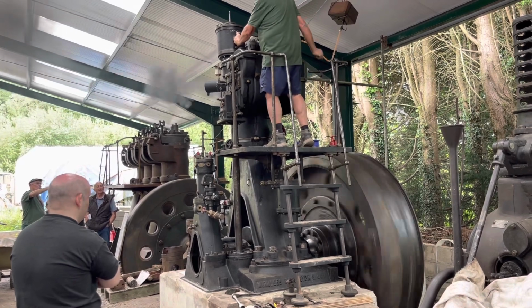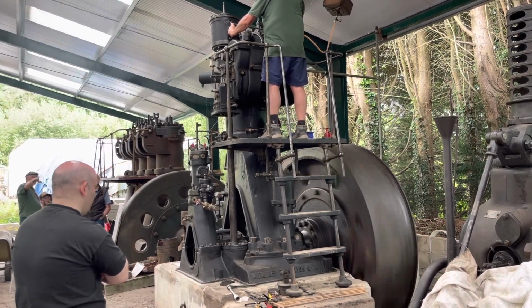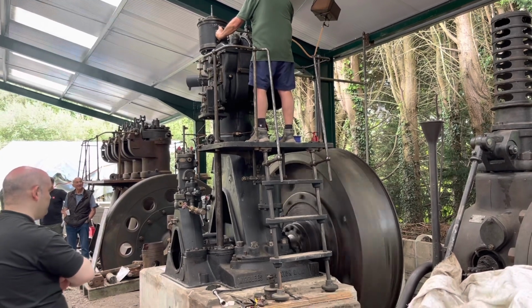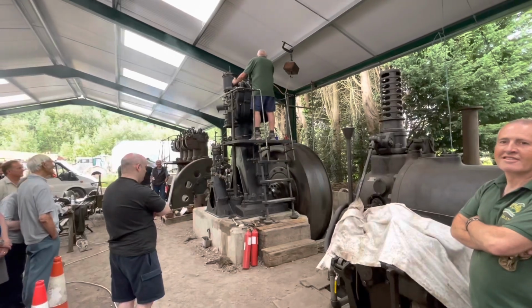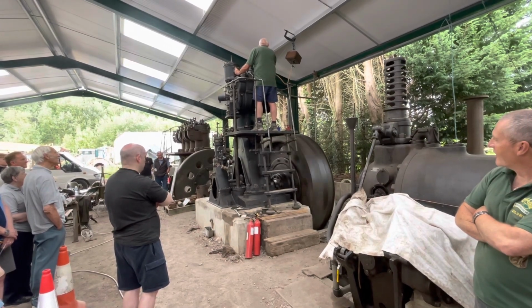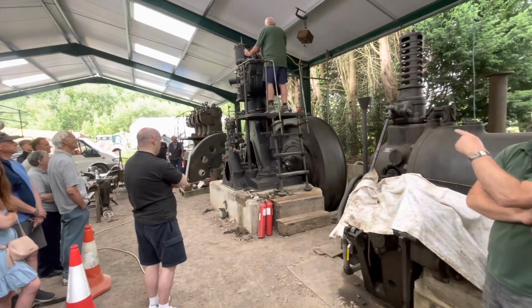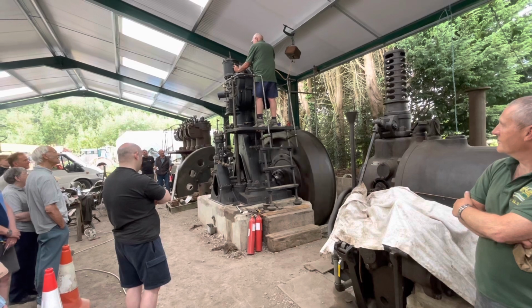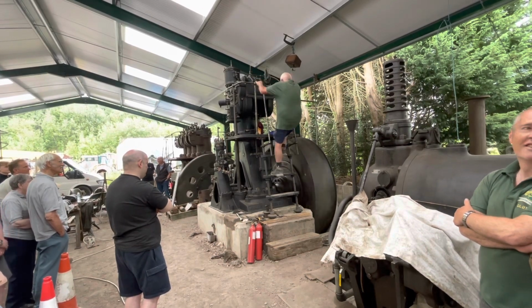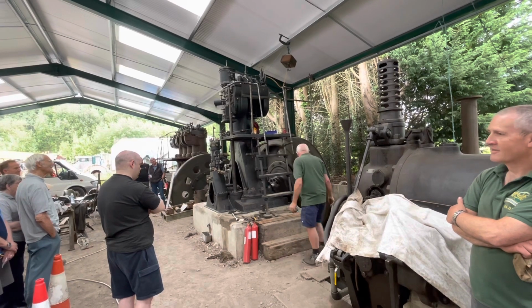It is trying to accelerate a 6.5 ton flywheel. About as much as my lawnmower.